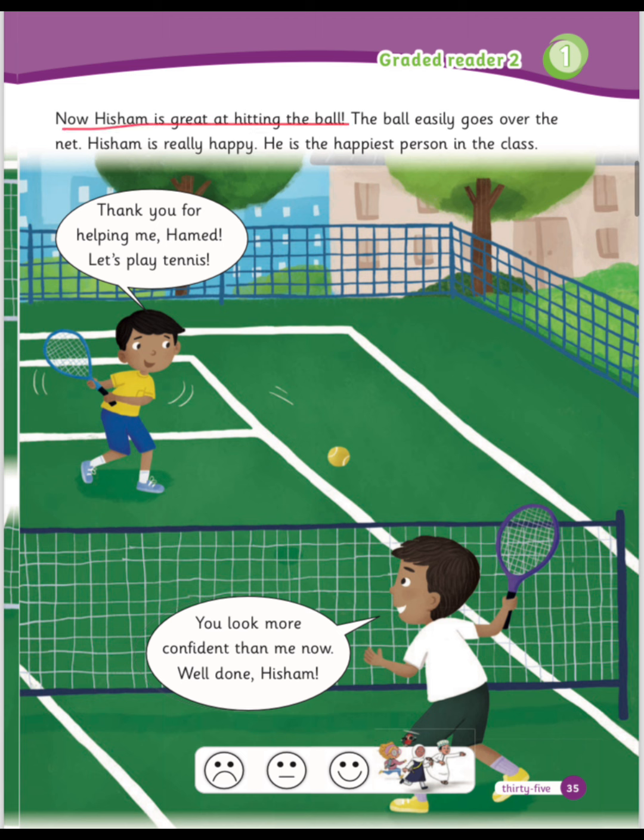Now, Hisham is great at hitting the ball. The ball easily goes over the net. Hisham is really happy. He's the happiest person in the class. Thank you for helping me, Hamid. Let's play tennis. You look more confident than me now. Well done, Hisham.